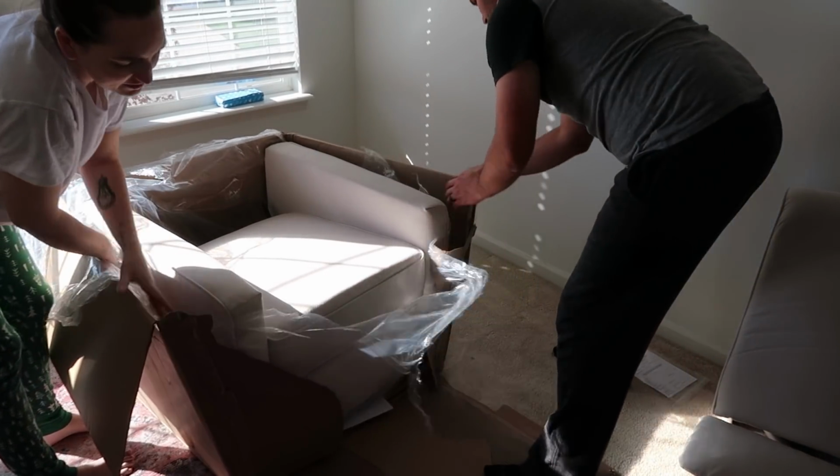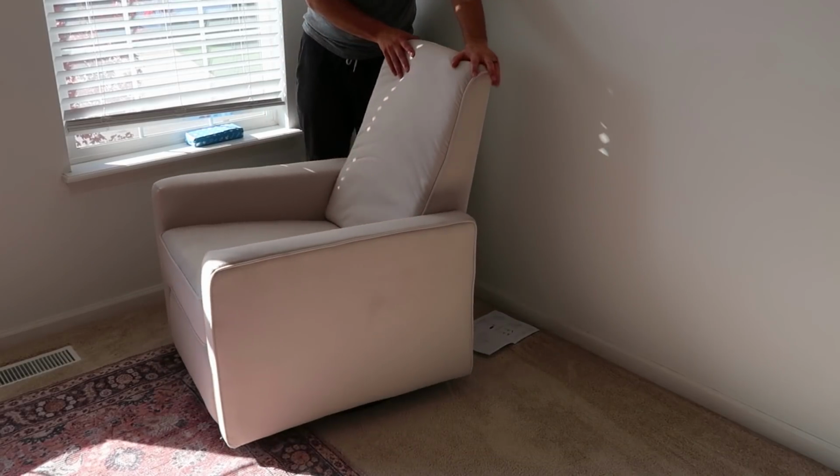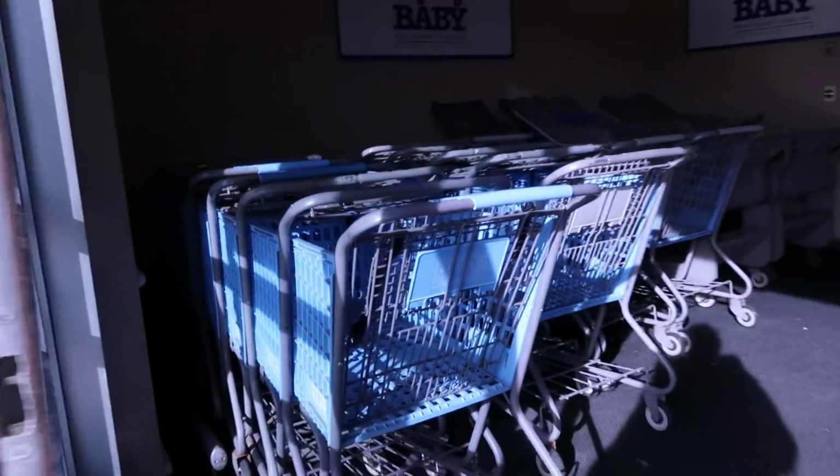So that was great, but sometimes going into the store can be fun too, and it's great to just be able to test out, like, see items, products before you purchase them, and that's what I wanted to do. For the last few things on my list, I haven't done like any baby shopping yet. So this is a fun day for me.